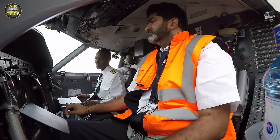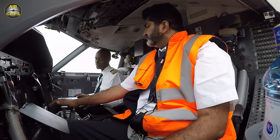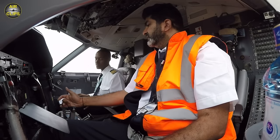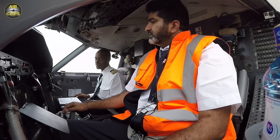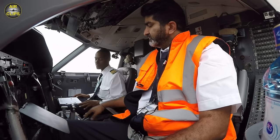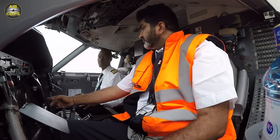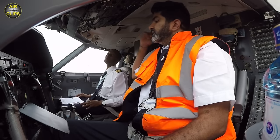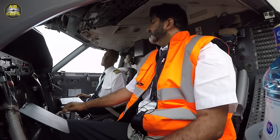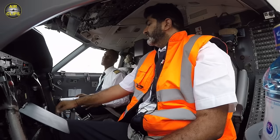Any emergencies after V1, I'll command max power, positive rate, gear up, no action until 400 feet, unless we have an engine failure with negative feather or fire, then we'll take action as follows. Affected engine power lever, flight idle. Affected engine condition lever, fuel off. Alternate feather as required. T-handle affected engine, pull, and deploy the forward bottle. Aux pump off. We'll wait 30 seconds and check if the fire has gone out. If not, we'll deploy the aft bottle.